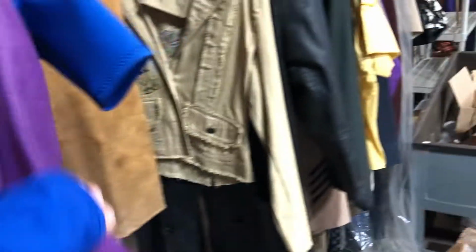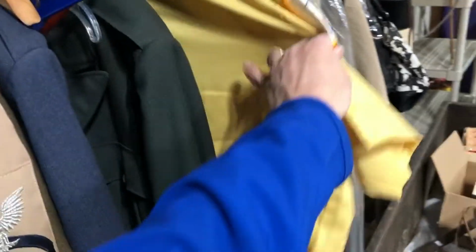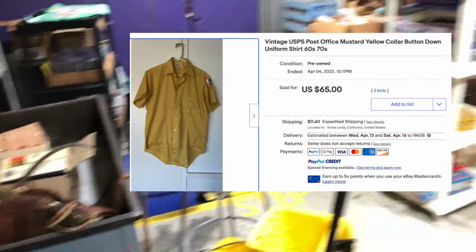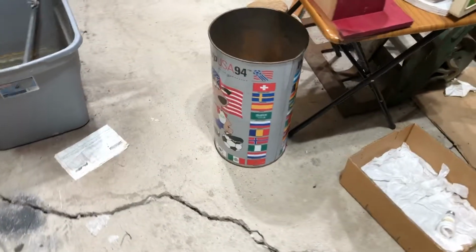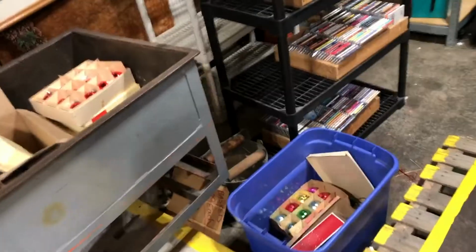So here's another room with some larger items. Again, here's about the extent of the clothes. You're going to see here a post office uniform in sweet yellow. I almost wish I had grabbed this. There's one that sold, I think that was comparable, for like $65. Trash can from the World Cup 1964.